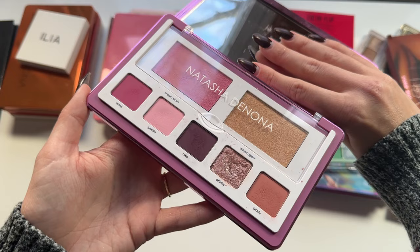Okay, drawer number three makes me happy because some decisions are gonna be made. I'm ready to let go of some of these, and this is probably the last one I'm gonna film today because your girl's tired. So let's get into it.